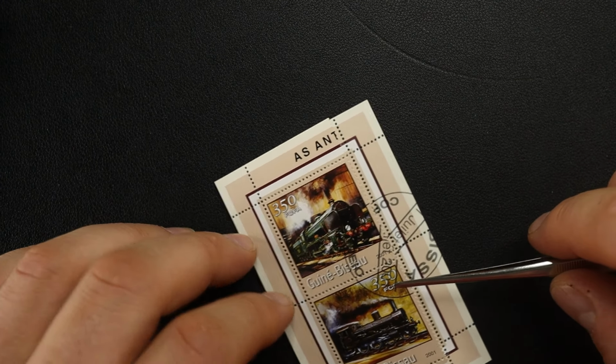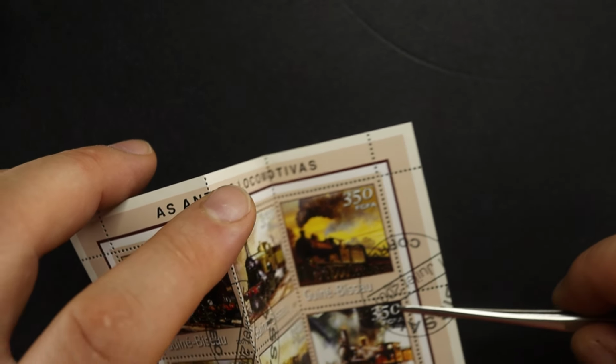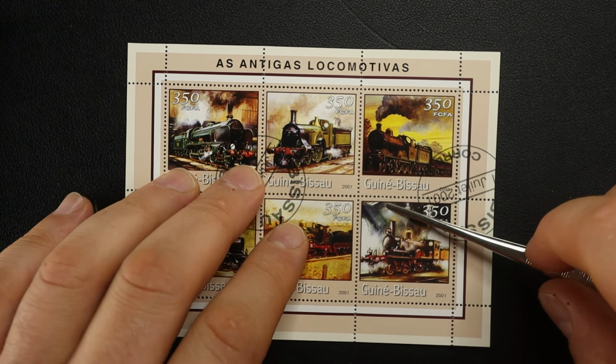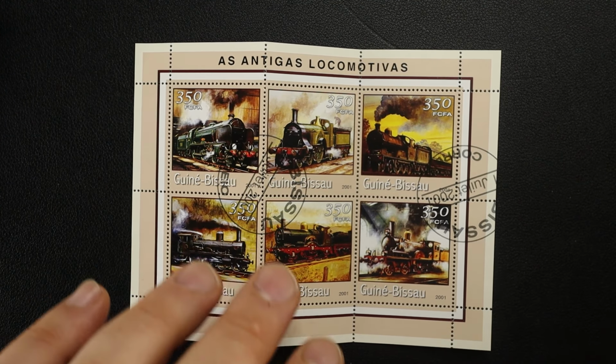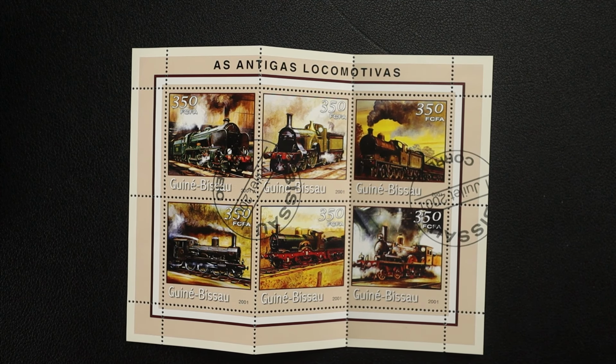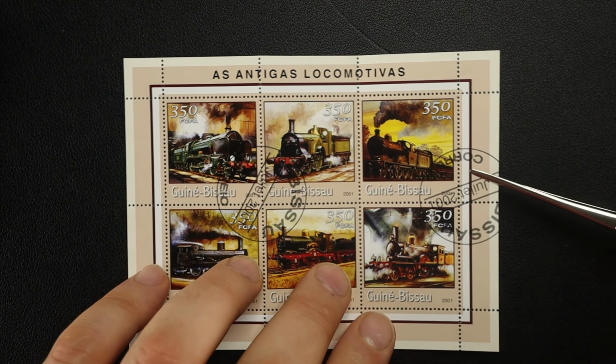And I want to look up Guinea Bissau real quick. Looks like trains. Looks like a train souvenir sheet or something. Yeah, I want to look it up real quick, just to see what the difference is between Guinea and Guinea Bissau. Okay, so this is also a country in West Africa, but on the Atlantic coast. So that's probably the differentiator.